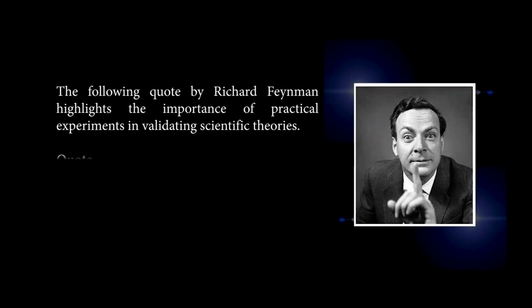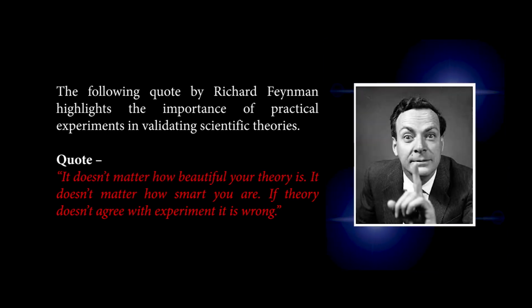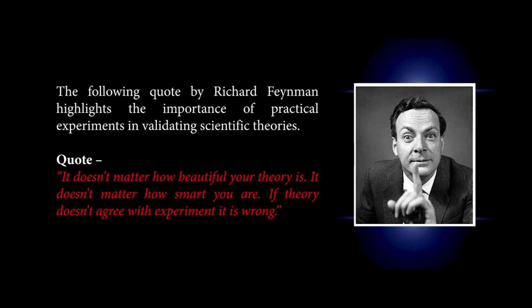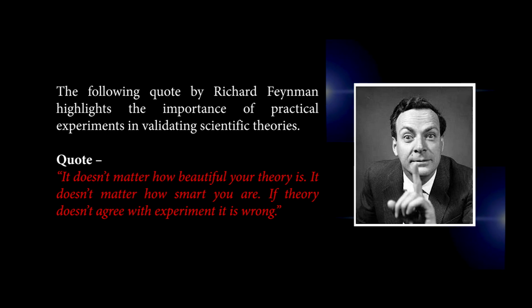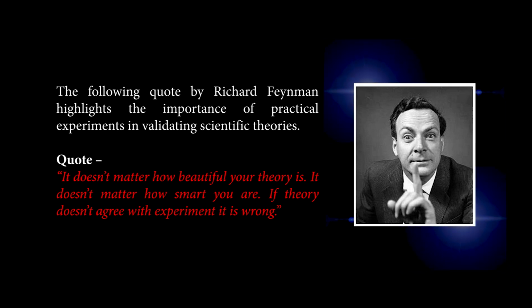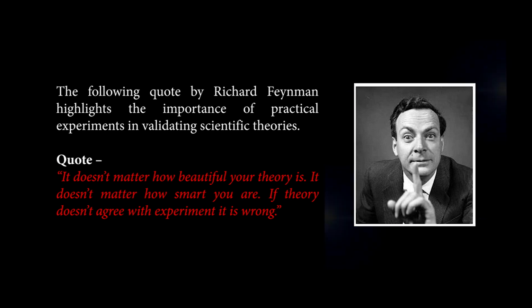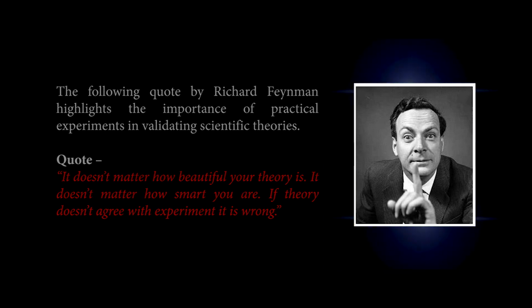The following quote by Richard Feynman highlights the importance of practical experiments in validating scientific theories. Quote, "It doesn't matter how beautiful your theory is. It doesn't matter how smart you are. If theory doesn't agree with experiment, it is wrong."